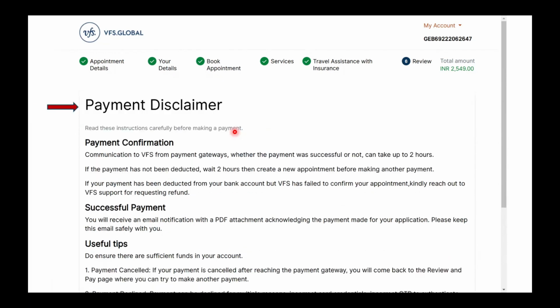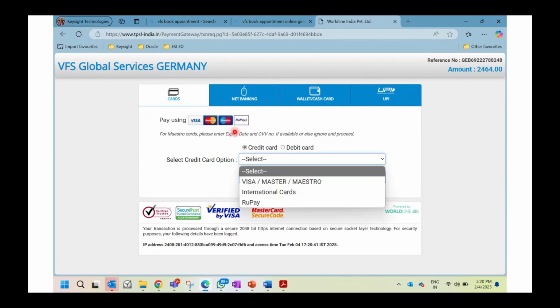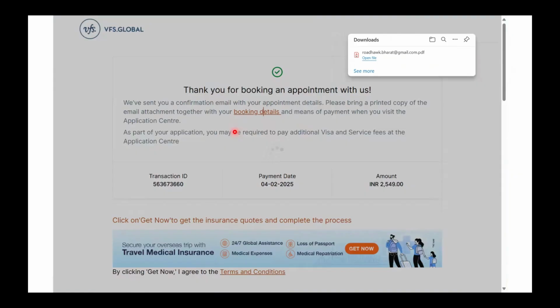Once you go back, fill all that, just go ahead, click on continue, choose whatever credit card you want to make the payment from, and then enter your card details, right? Click on pay now, you'll get an OTP, enter that OTP, and then it simply says, thank you for booking an appointment with us. Whatever date and time I had chosen, I got that appointment.